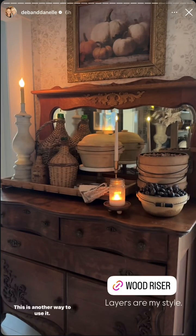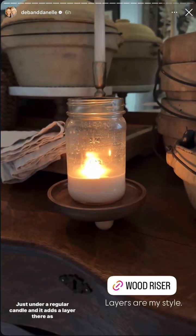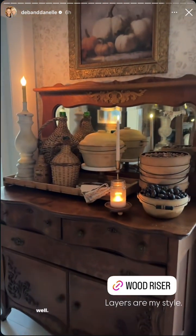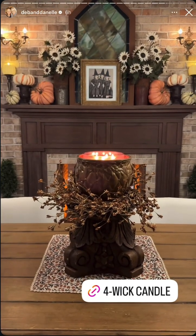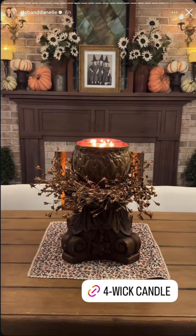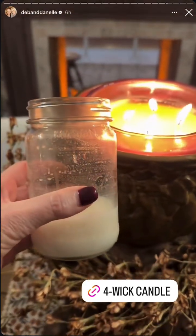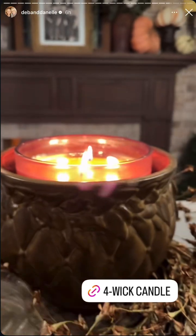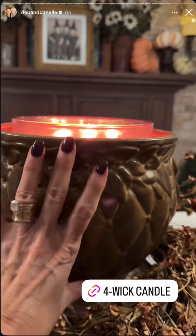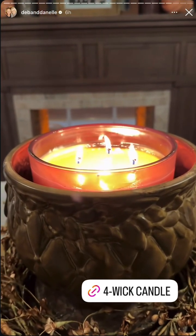This is another way to use it, just under a regular candle, and it adds a layer there as well. I've had this candle burning most of the afternoon, and I'm still completely shocked that it is only $33 for this size. It is a 4-wick. It smells so good. I think I said that. This is the size of a regular candle. That should tell you. There's nothing in the bottom of this, so this is sitting in the bottom of this big planter. I have 3 scents, and there are 2 left of the ones that I have, and they smell really good.